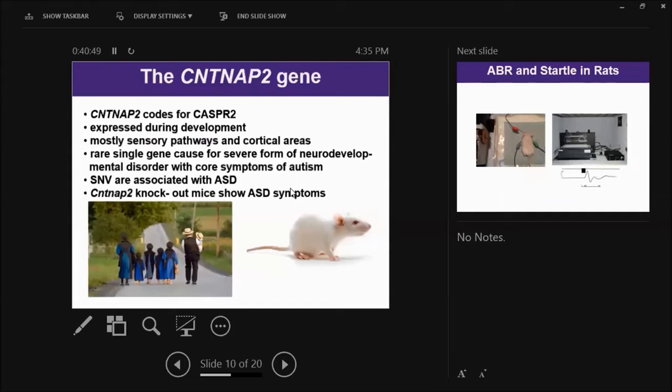So we got this rat. And so we try to do everything that I showed you before, the ABR, the auditory brainstem response, the cortical processing, and all the behaviors in this rat, to maybe be able to look at what causes these changes in the rat, and then to see whether we can translate that into the human situation.